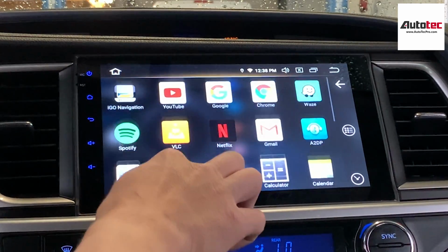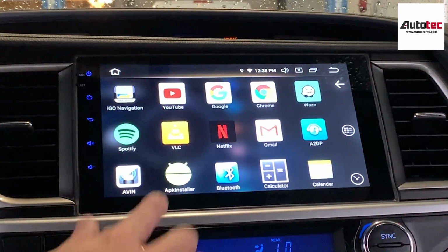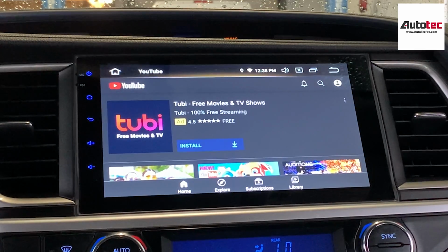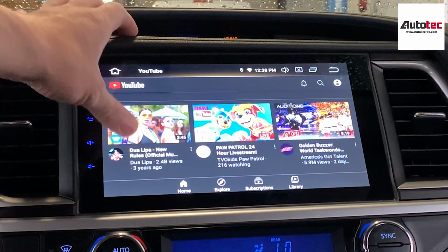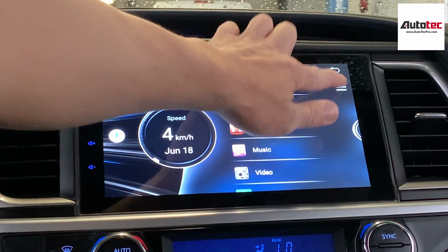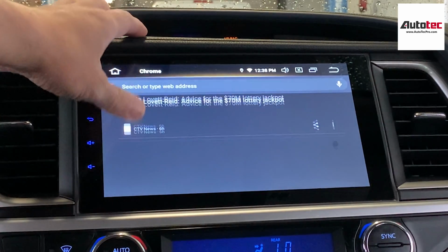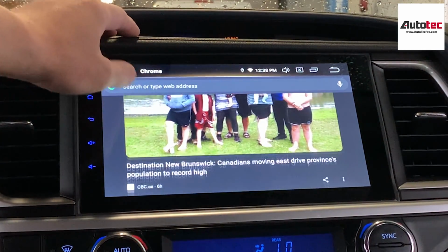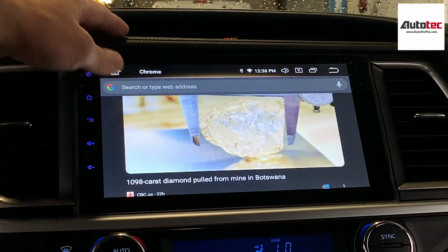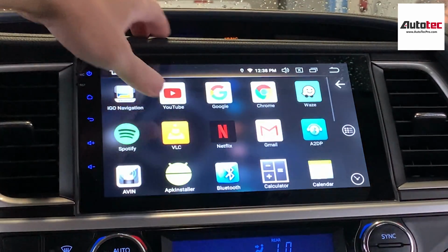We will preload some of the software for you, like Waze and Spotify and YouTube as well. This is the YouTube right here. Very nice. You can also go to the internet browser right here. You can also browse the internet. It's like a tablet. It's very nice, very cool. Okay, and the screen resolution actually is very high. It's very clear as well.